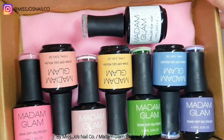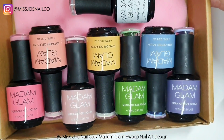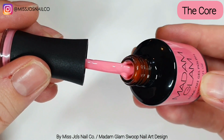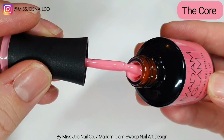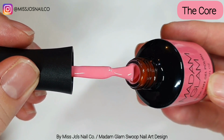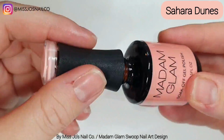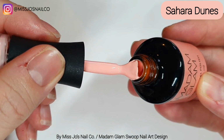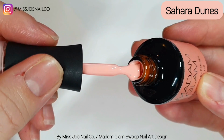We have been sent, you haven't, I have, it was just me, sorry, the latest collection from Madame Glam. Oh, that's giving me the giggles. Not that funny, Joseph. Which is the Green Gaia bundle. So we're going to have a look at them like this, and then we'll do a quick swatcheroo, and then we will do something with them.